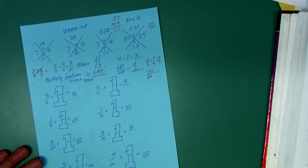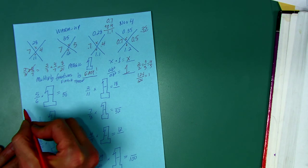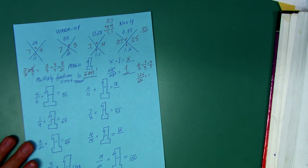Okay, now I'm not going straight magic wand. These are like puzzle magic wand problems where you have to sort of work your way backwards. So I have a 30 on the bottom here, but I started with a 6 on the bottom. So you have to ask yourself, 6 times what is 30? And if you practice your facts, you know that's a 5.